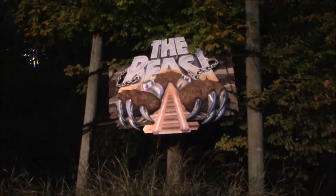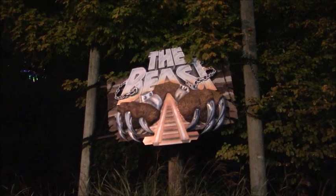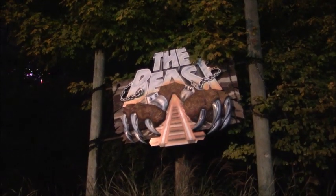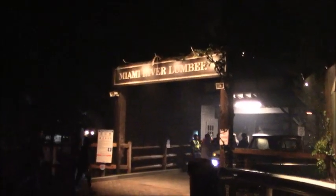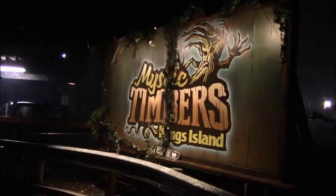Every time I come here, something happens where I can't ride the Beast. I went to go get on it right now, and it's down for technical difficulties. Just standing outside Mystic Timbers here, getting ready to go on it. Actually, Lindsay and Katie are on it right now. But as you can see, it is just walk on. And this is an awesome ride, so I can't wait for my turn to ride it. My little guys, they're a bit tired at the moment.